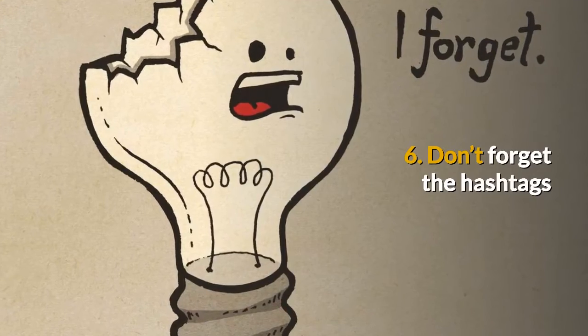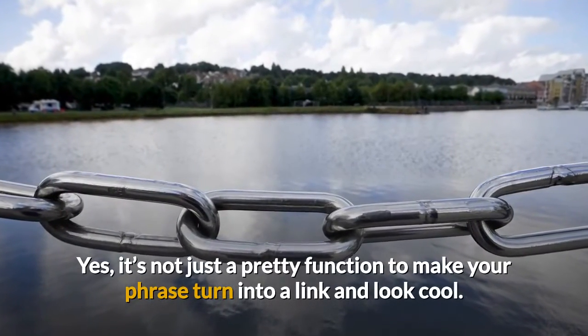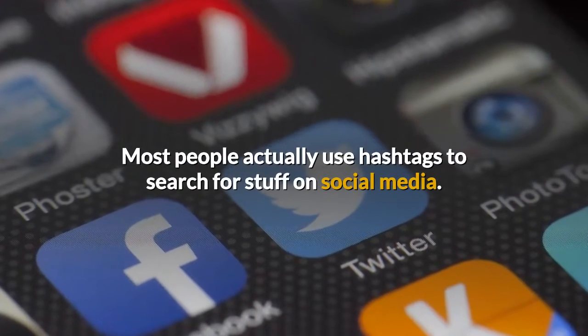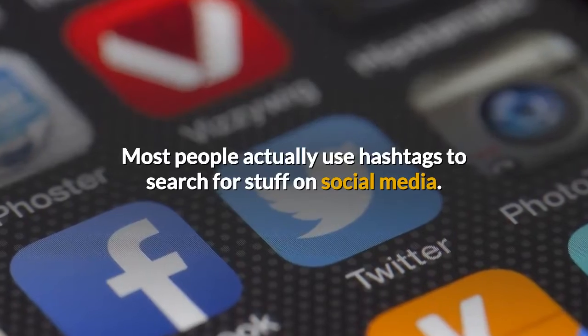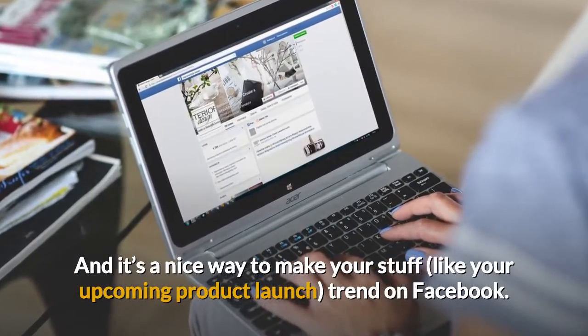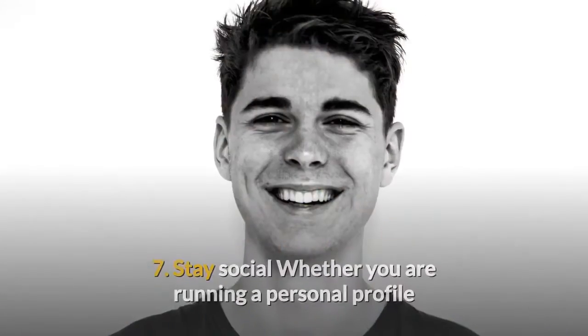6. Don't forget the hashtags. Yes, it's not just a pretty function to make your phrase turn into a link and look cool. Most people actually use hashtags to search for stuff on social media. And it's a nice way to make your stuff, like your upcoming product launch, trend on Facebook. Just don't overdo it.